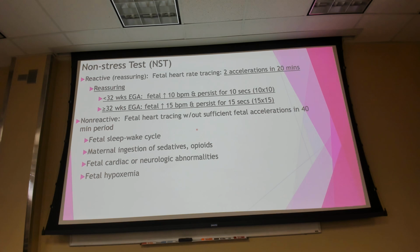If they need to monitor a little bit longer, they would go up to 40 minutes, given consideration that the baby may be sleeping. But what we want is 2 accelerations over 20 minutes. In less than 32 weeks, we're going to do that 10 by 10. Greater than 32 weeks, we're going to do that 15 by 15. So we're going to look for where it comes up by at least 15, lasts 15 seconds, and then comes back down to our baseline.